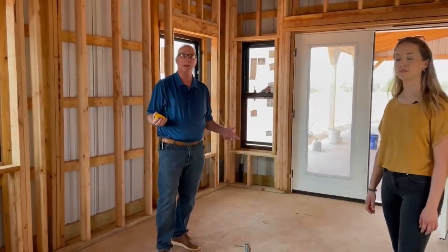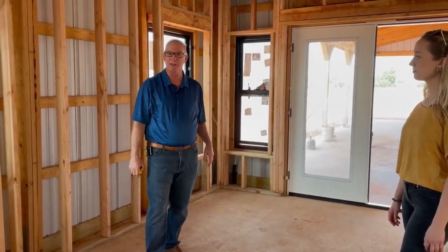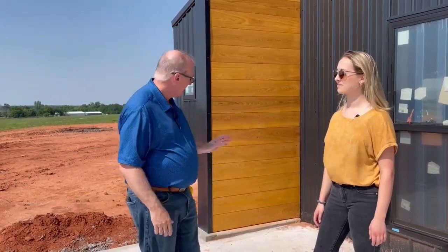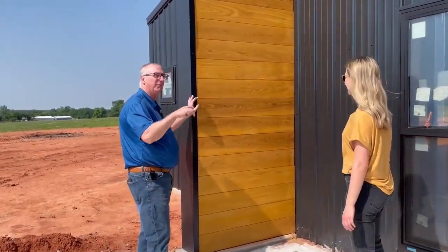So we're going to take you to the exterior, show you some fun things we did on the back side of this house. This building was designed to be more of a modern look, and so the homeowner sent me a picture and said, this is what I want. And it had these little wing walls here bumped out on each side of the building.